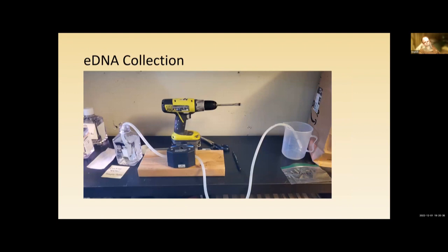Using a cordless drill to power a peristaltic pump, I drew the collected water through the inline filter, which is over here, until the filter clogged. I then placed the processed filter in a separate baggie inside a cooler.